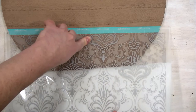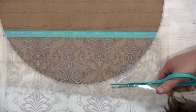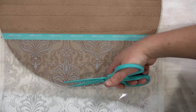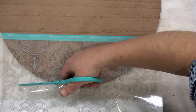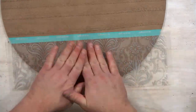Okay. And then I can just kind of remove this to see, oh, because we want to be able to use the remainder of this up top. And you notice I didn't take the back fully off, and that's because we're going to use it up top. Okay, so here is the transfer.